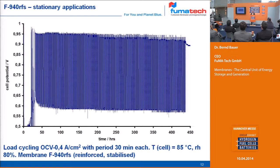This is what we call our internal durability protocol. We do a lot of testing also with our customers on their own individual durability protocols. One standard test for us is to run hundreds of cycles between OCV and 0.4 amps per centimeter squared, 85 degrees centigrade, 80% relative humidity. So these are the operating conditions for what we consider typical for a stationary fuel cell. And what you see here, even after 400 hours of operation, OCV is not very much reduced. We consider the material as being stable.